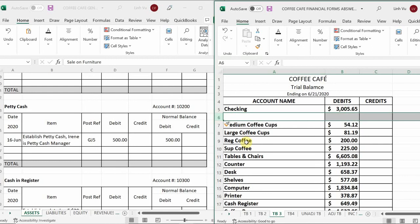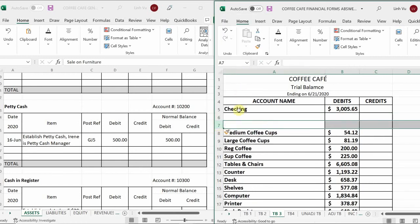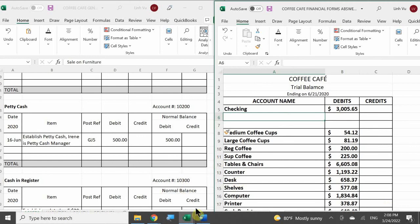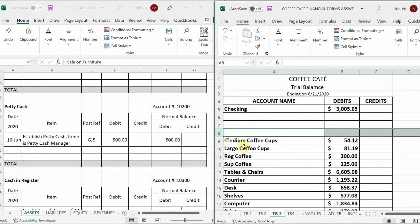Okay, so in this case, that's what I want to do if I want to insert. So I'm going to insert another one because I do have another account. I have cash in the register as well. You're going to click on the number of the row to highlight the whole row, right? And then I'm going to right click and insert, and it's going to insert a row above that number.